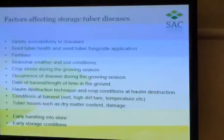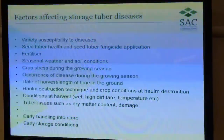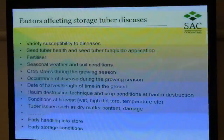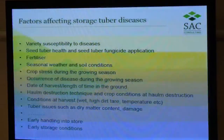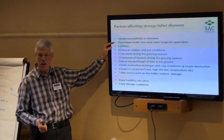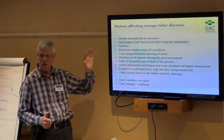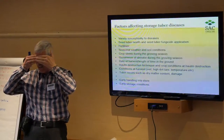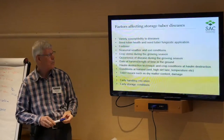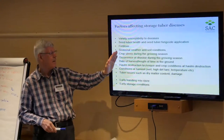There's a lot of things that happen in the field. The message for you, I think, is that what happens in the field can influence what happens in the store. I know it sounds logical, but it needs a little bit of thought as you go through the season. I know you're busy, you've got loads of fields to look after, but keeping a note field by field makes a difference. It starts with the varietal susceptibility. The next thing is the seed tuber health. Always a wash-up, I would recommend. I know sometimes it's better not to, but I think it's better to see what you're facing. And if necessary, a seed tuber fungicide, properly applied.